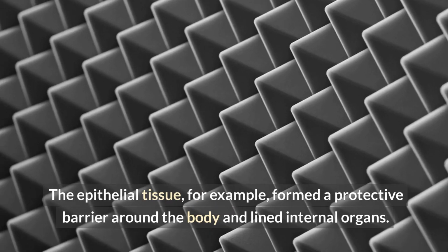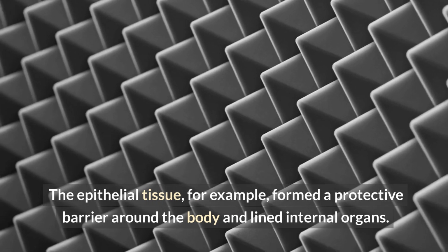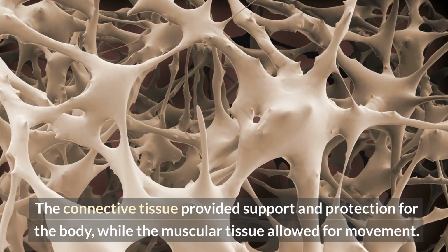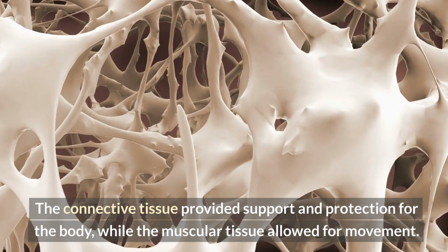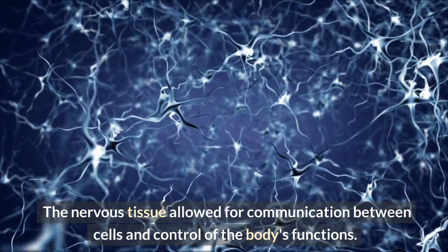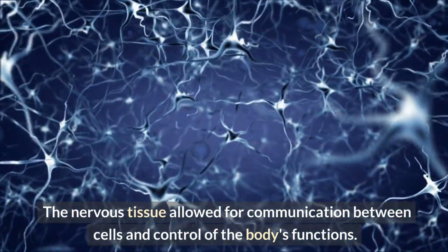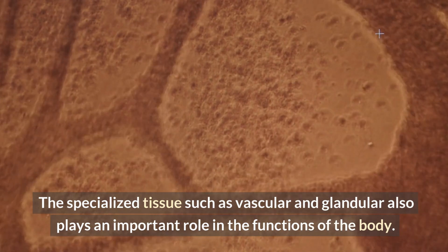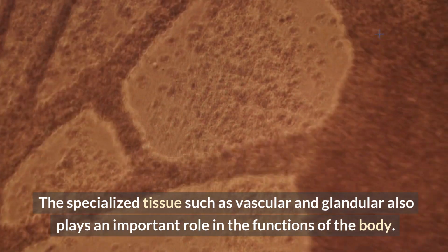The epithelial tissue, for example, formed a protective barrier around the body and lined internal organs. The connective tissue provided support and protection for the body, while the muscular tissue allowed for movement. The nervous tissue allowed for communication between cells and control of the body's functions. The specialized tissue such as vascular and glandular also plays an important role in the functions of the body.